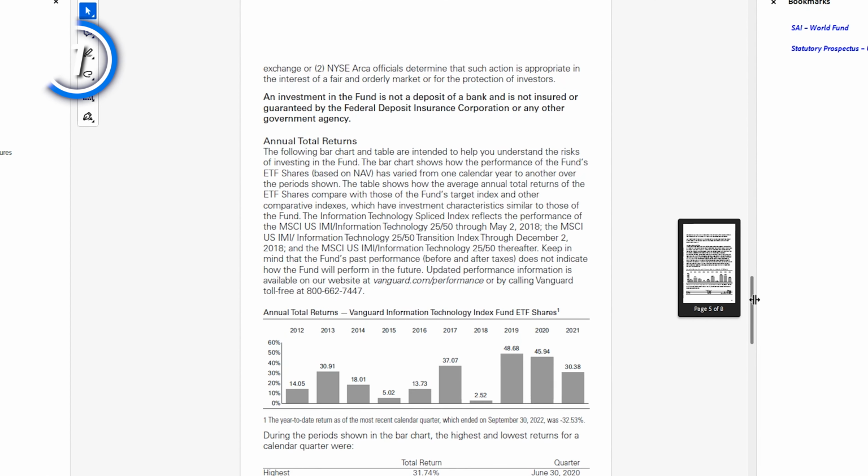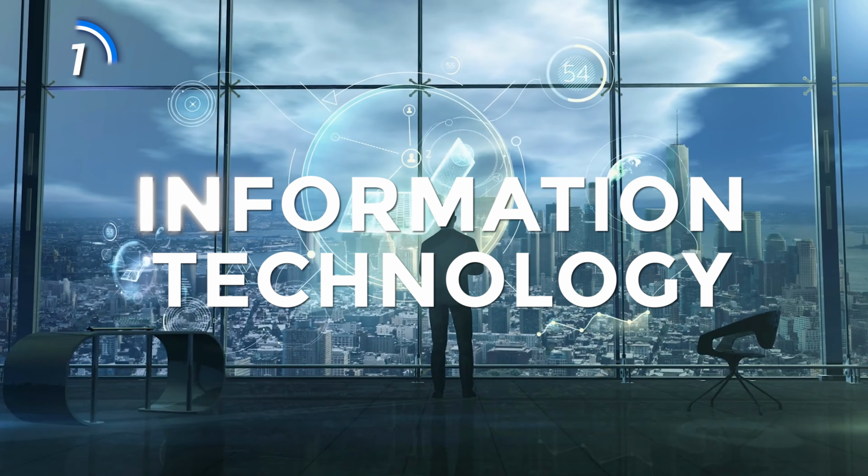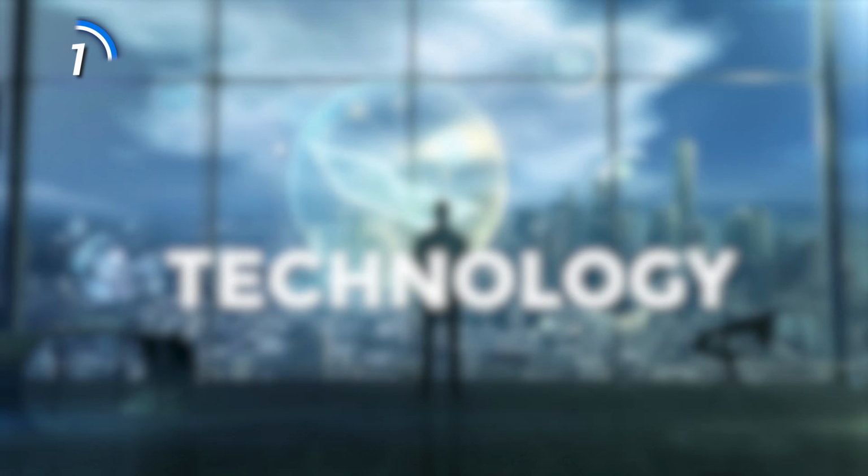On the other hand, there is QQQ, which follows the top 100 market cap weighted non-financial companies which make up the NASDAQ 100 index. You probably know QQQ as the most famous growth index. In fact, it's been rated the #1 best performing large cap growth fund on the market based on the returns of the last 15 years. And what is the strongest sector in this index? Information technology, of course. When it comes to strategy, although VGT is totally weighted on the best sector of the stock market, QQQ uses a more diversified strategy by grasping more sectors, and this reduces volatility a little bit.